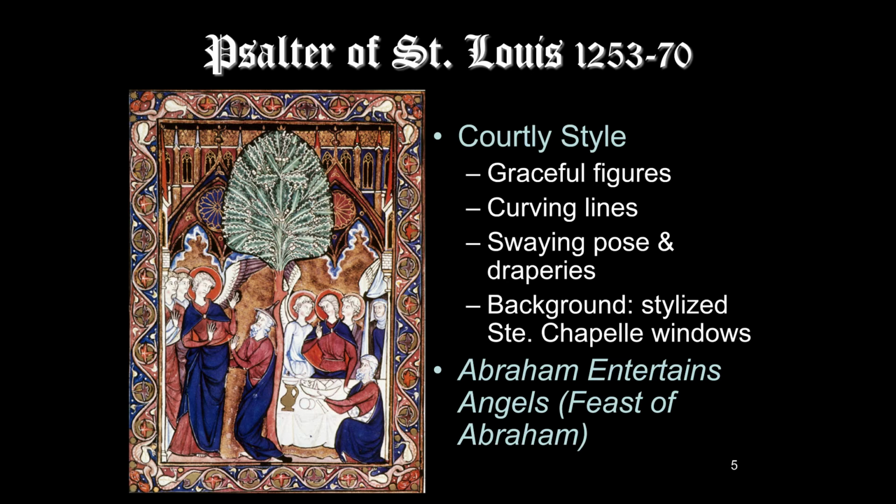Well, the background's kind of strange in a sense. If you're expecting realism, don't expect that. You have, as you can see, Gothic architecture. This is a stylized version of the windows at Saint-Chapelle. So Saint-Chapelle is the holy chapel for the royal palace. So it's Louis's chapel. And here we see it as the background of his images in his Psalter.